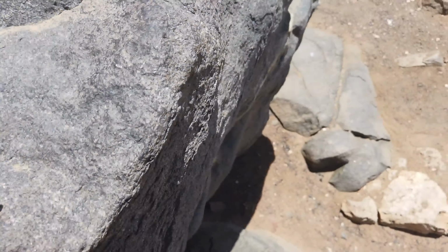Okay guys, I hope you can see my eyes, but if I lift this, I can't see, so it has to be like this.